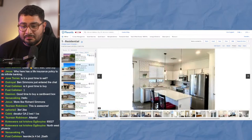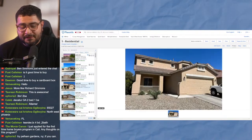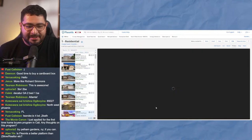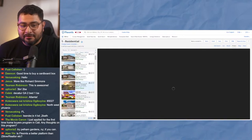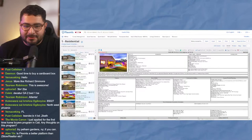Okay. Looks lived in. I like when I see a house that's lived in. When I see a lived in house, that is a good sign for me. So I'm not really calling out houses that are ugly or anything. Here's one already. I can kind of see the issues already.